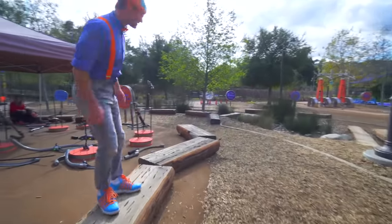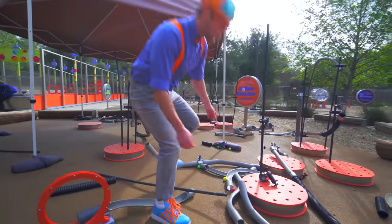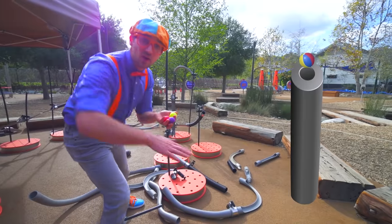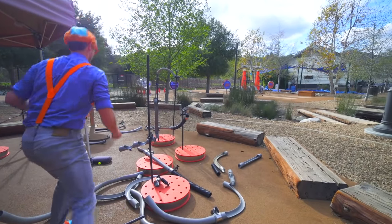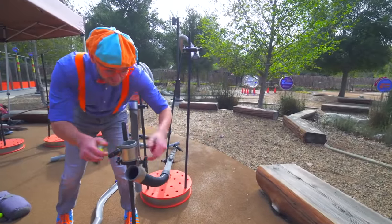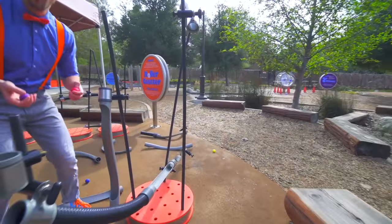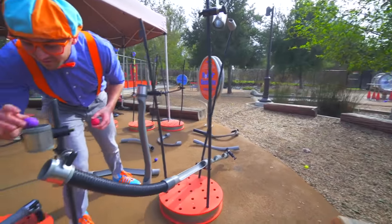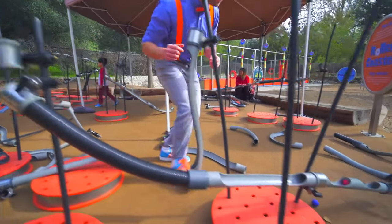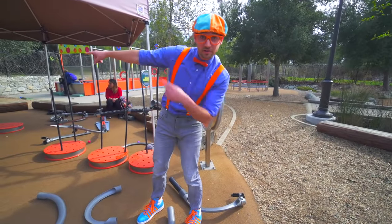Ooh, what's this? Wow. Looks like you put these colorful balls in the tubes. And then they go down a track. Okay? Look over here. Okay, here we go. I'll do it again. Ready? Oh, here we go. That was awesome. There's a big one over here. Come on.